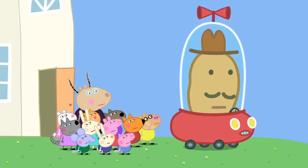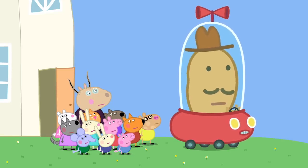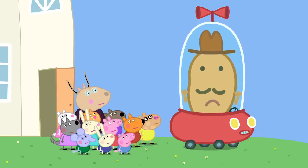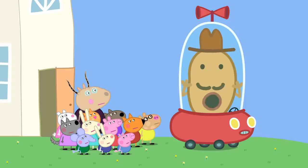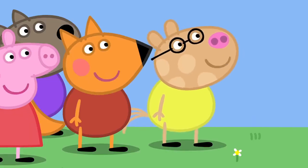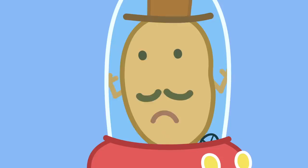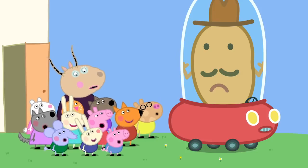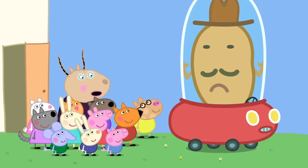Oh, dear. Mr. Potato's car won't start. I cannot get out! Mr. Potato is stuck! Help! Let me out! What shall we do? Help! Call help. For Super Potato! Let me out! Super Potato! I think he might be too busy to come. No, really, really, I do not think that will work this time.